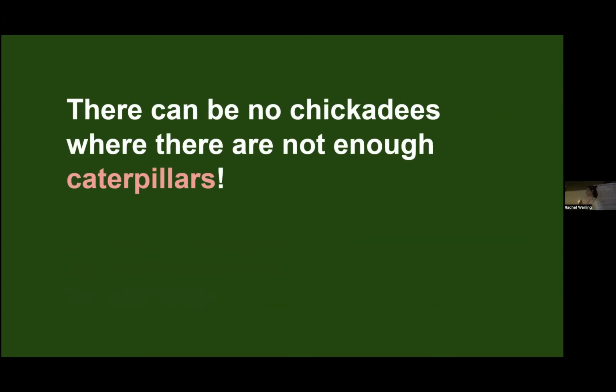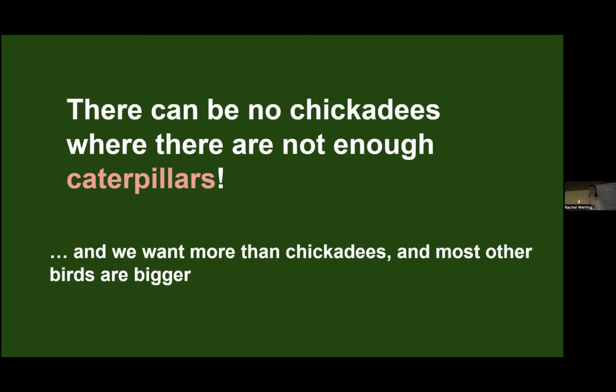So if we want the chickadees, we need the caterpillars. If there's no caterpillars, there's not going to be any chickadees. And if we want more than chickadees, because that really small bird took 6,000 to 9,000 caterpillars to raise one clutch of young, that's just one. We're going to need a lot more caterpillars because there are a lot bigger birds out there.